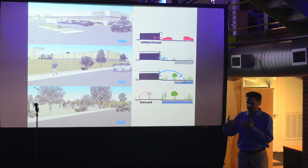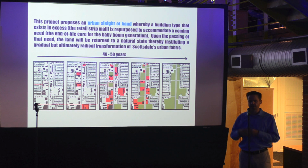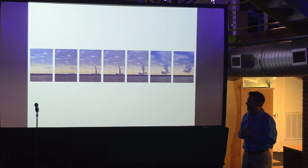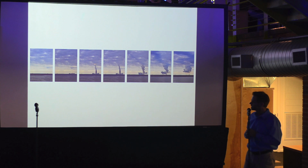The idea being that when guests would shuffle off this mortal coil, they would be buried in what was originally the parking lot, and after that had reached capacity, the entire site would be cleared and replanted as public parkland. The idea being that over the span of several decades, you see this mass transformation of the city of Scottsdale from a series of commercial strips into a vast series of linear parks. Shockingly, they did not take me up on this idea.